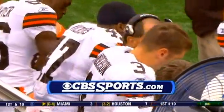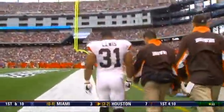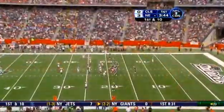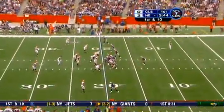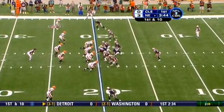Jamal Lewis ran on the first play from scrimmage, didn't appear again, and is now headed off to the Cleveland locker room. We'll get a report on him as soon as one becomes available. Meanwhile, from the 20-yard line, Brady and the Patriots.